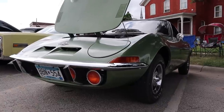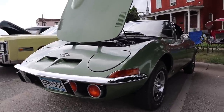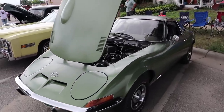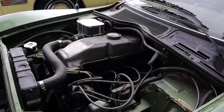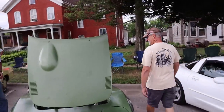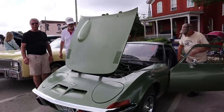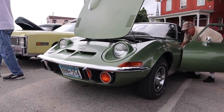Here's an Opel GT. Kind of unique, just don't see these very often. You want a picture with the headlights popped up? Yeah, sure. Pop up the, yeah, whatever you want to do. It's great. I think it's gonna, there they go. That's awesome.